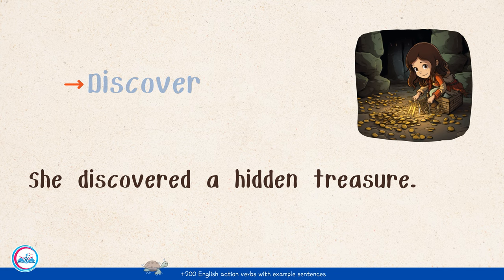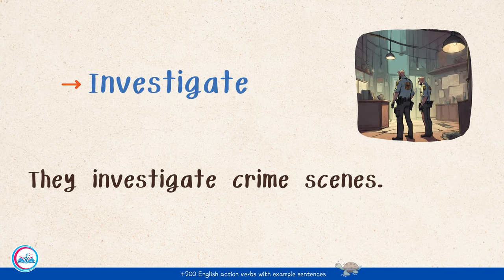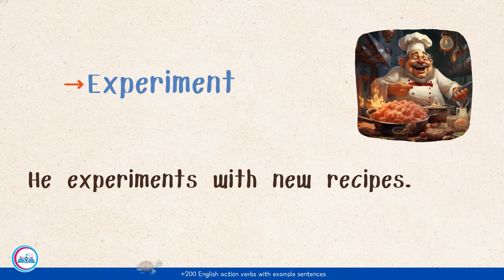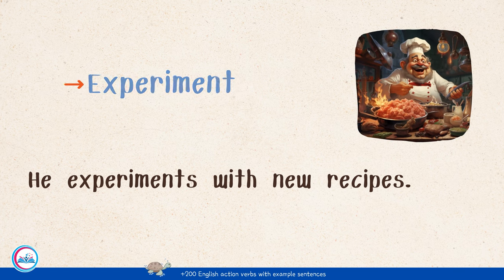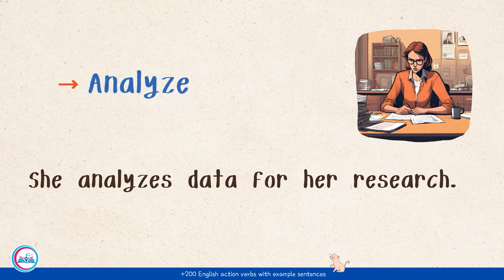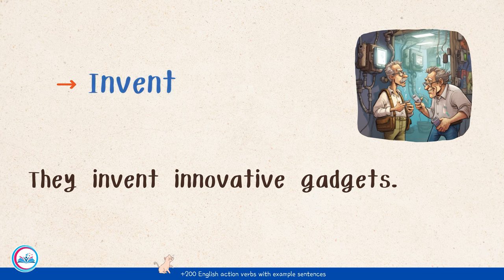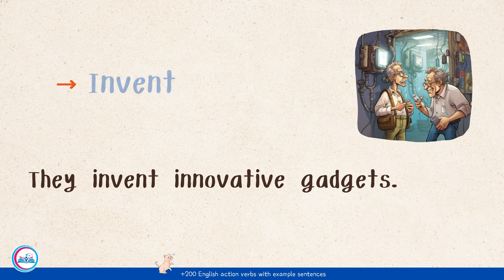Discover. She discovered a hidden treasure. Investigate. They investigate crime scenes. Experiment. He experiments with new recipes. Analyze. She analyzes data for her research. Invent. They invent innovative gadgets.